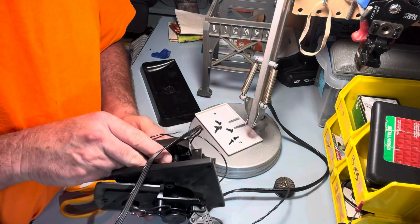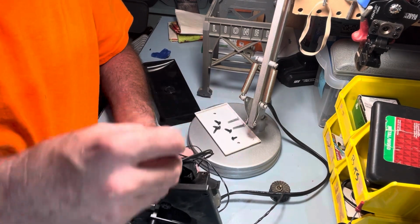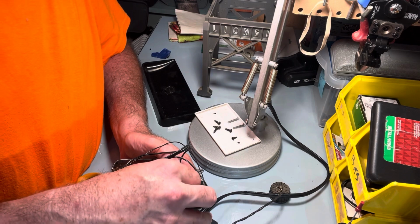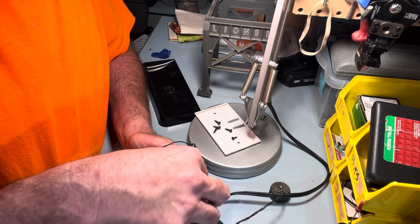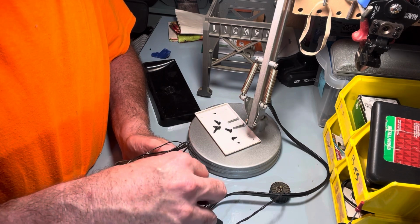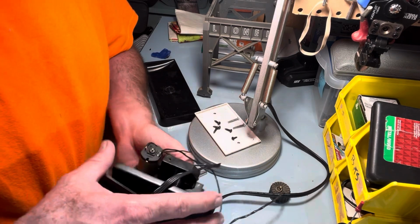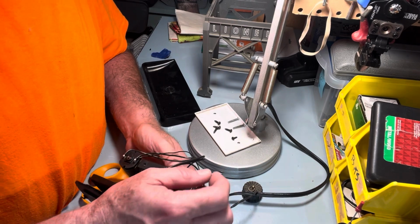I'm gonna flip this baby back over. Get her lined up. And screw number 1 is going in. There you go, in you go. You can thread, there you go, you're starting. No, you're not. Okay, you're gonna be stubborn on me. Let's try the outside one first.